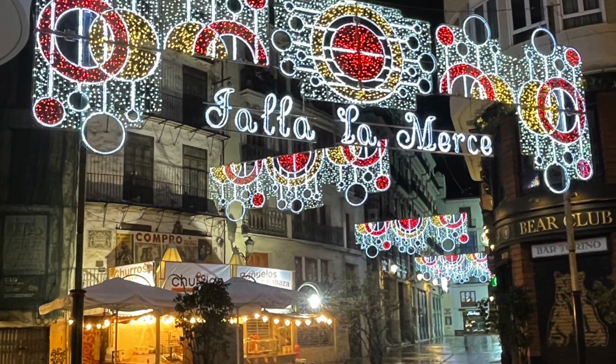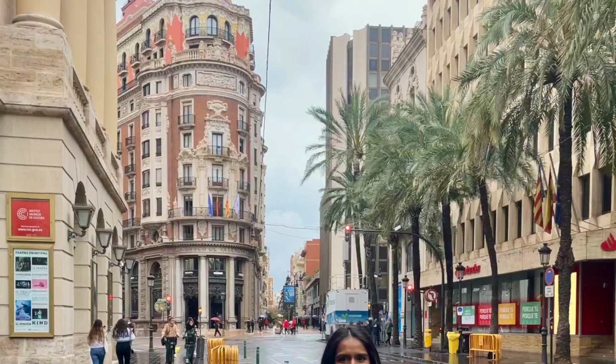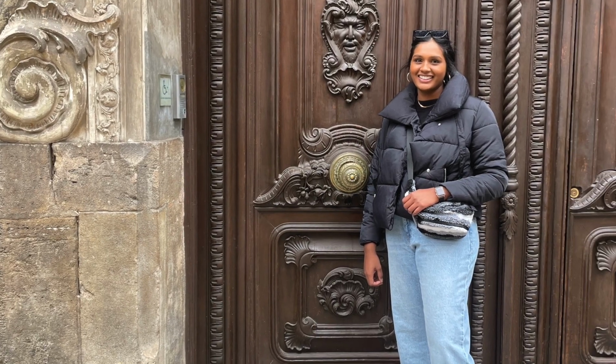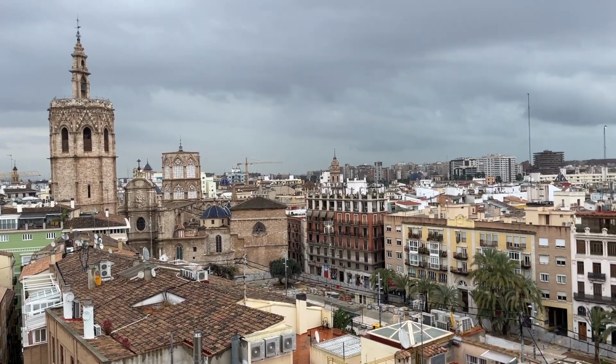The weather did not stop us from doing all that we wanted to. We loved our time in Valencia. I would actually pick Valencia over Barcelona anytime because it's a nice city with a small town feel. The pace was slower, and we loved how walkable the city is. So next time, maybe consider adding Valencia to your bucket list.